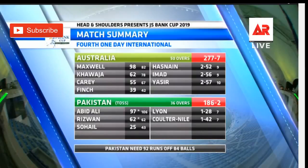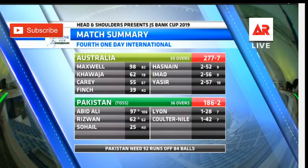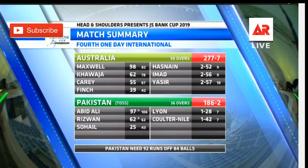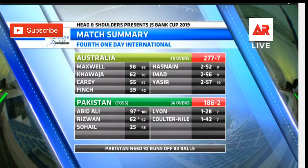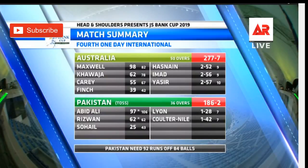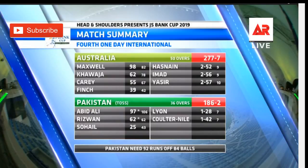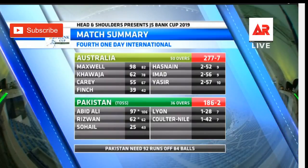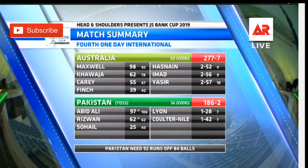So they were clearly 50 plus, and Pakistan had to bat wonderfully well, and so it's turned out to be a night for Abid Ali. On debut has been most impressive. You've got to like his temperament, you've got to like his technique, you've got to like the way he's played spin and pace, and he's got a good partner in Rizwan. 92 runs off 84 balls. And this is the first time that the Australians have found themselves in a bit of a pickle.